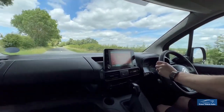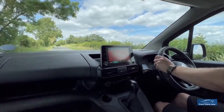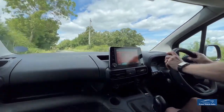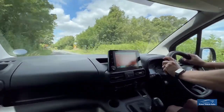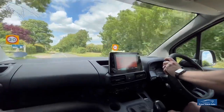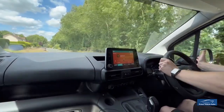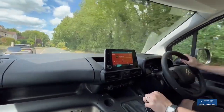We've got two keys for it, got the service book with a history. It's one company owned previously, so good pedigree. All round, nice little package van this, side loading door as well with it. As I say, drives lovely, nice looking, lovely inside, all big touchscreen.